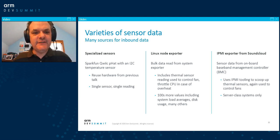And with this is essentially the full range of data that you might expect: the built-in data, a specialized sensor, or specialized sensors that are built into servers.